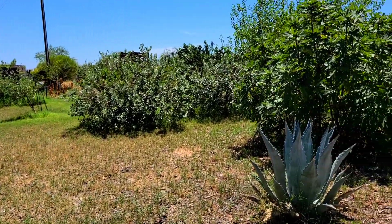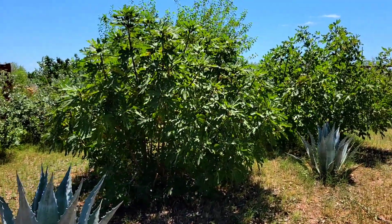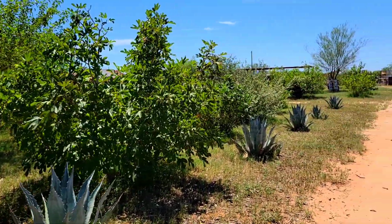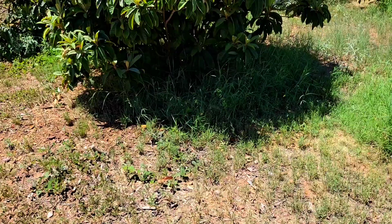And here we are at the high density orchard. I have some 30 to 40 some odd fruit trees just in this center block area. On the outer perimeter are all my fig trees. I have an Elaeagnus, autumn olive tree there as well.